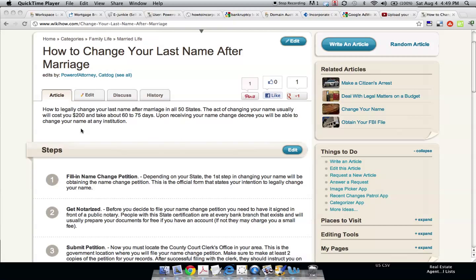It will cost you, typically, there are some states where it only costs you $20, and there's some where it costs you up to $300 or $400. But the average is around $200, and it can take anywhere from 60 to 75 days. So if you just got married, you don't want to do this before you go on your honeymoon because this is going to take a while.